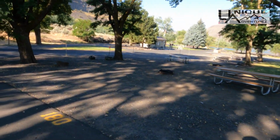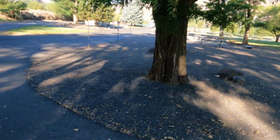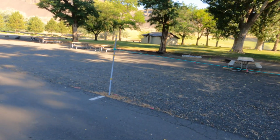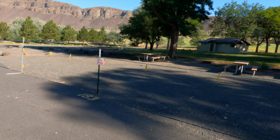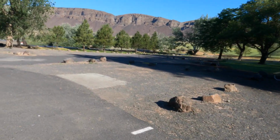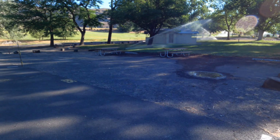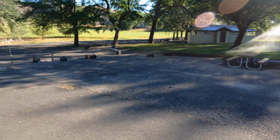180 here is definitely in the shade. You were definitely right on the line of traffic though. 181. 182 there, looks open. 183 has been blocked off. 184, and then you've got 185. It's got some shade right now, probably won't later. 186.